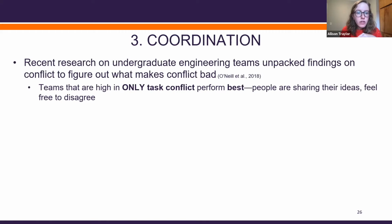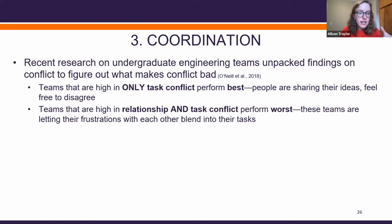So the next slide unpacks those findings. There was some recent research done by one of our colleagues on engineering teams, looking at what made conflict helpful or hurtful. Prior to this, there were conflicting findings in the team conflict literature about what was going on with team conflict. And what this research found, looking at profiles of conflict in teams, was that teams that are high only in task conflict, so they are debating a lot of their ideas, going back and forth on the best solution to this problem or the best prototype for this project, those teams perform the best. So those are the teams that are high in task conflict, but low in relationship and process conflict.